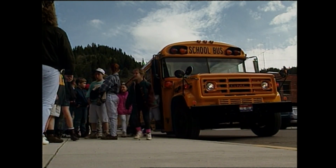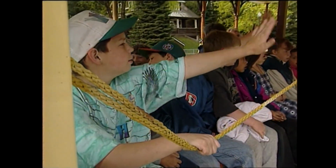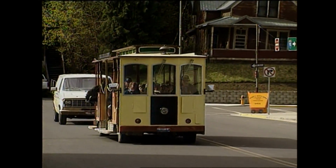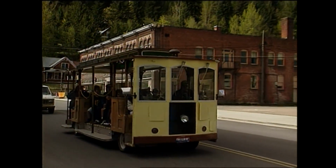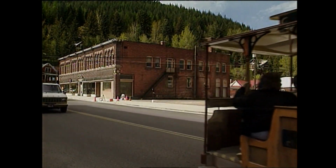These Kellogg fourth graders have been studying Idaho history all year. They are today, too, but today they're also tourists in their own backyard. Their trip aboard this old San Francisco trolley begins in the heart of Old Wallace, a town built around silver mining and the railroad.